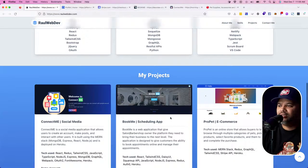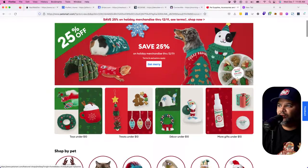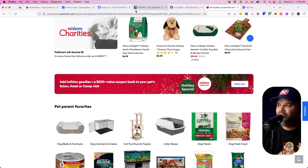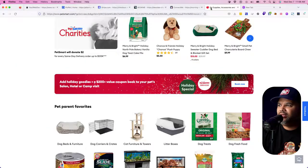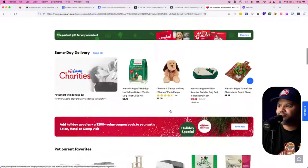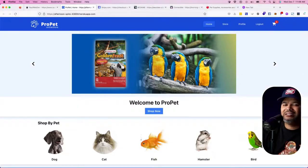What I would try to do now, if you want to polish up all of your projects, maybe design-wise, is find some good examples, even on Dribbble, or look at a website like PetSmart. You could take the design of PetSmart and make your store, ProPet, look like this. Keep all of the logic exactly how you have it, but then go in and try to rebuild PetSmart, the same style, the same way it looks. This will make it look more legit, because right now that's the only thing that's missing. That's like putting the icing on the cake.